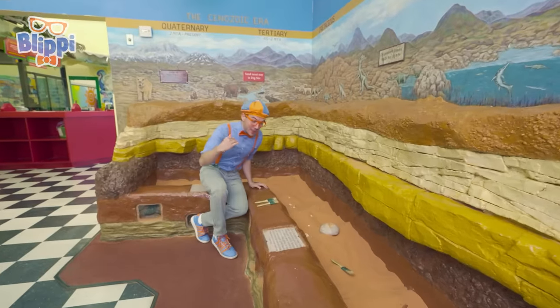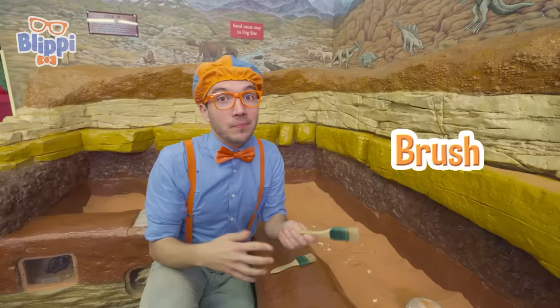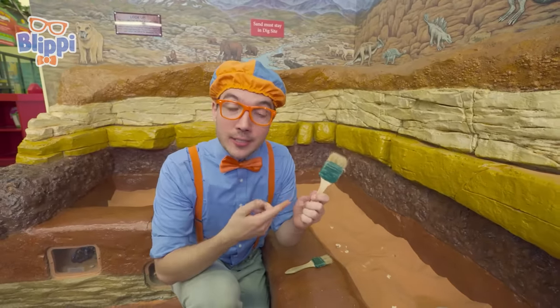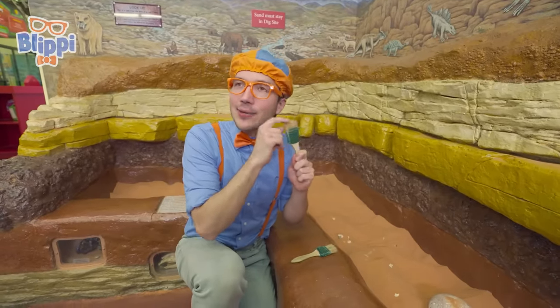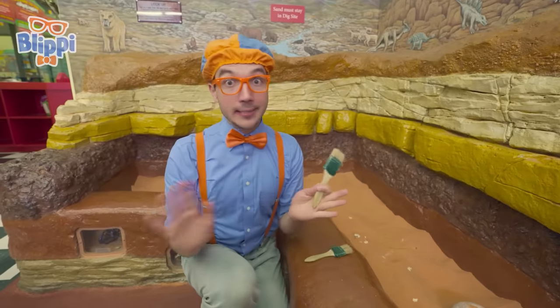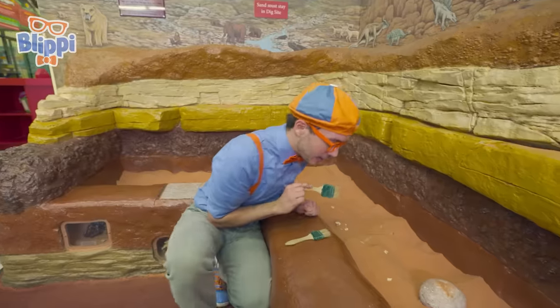Whoa, yeah. See, I have a brush. Instead of using something like a shovel, people use brushes to discover fossils. Yeah, a brush is nice and gentle. So fuzzy, kind of bristly. That's so the fossil doesn't get damaged. Okay, let's start finding some fossils.